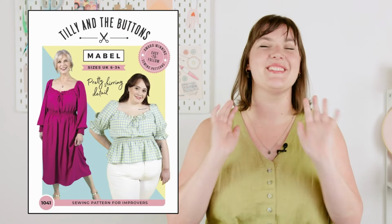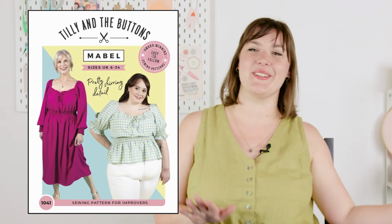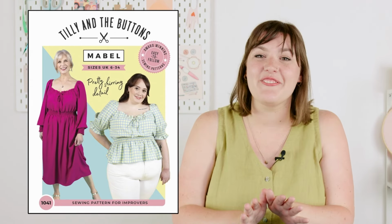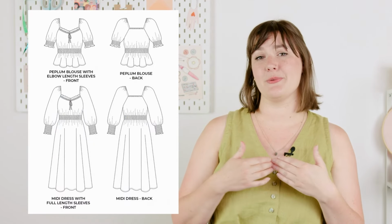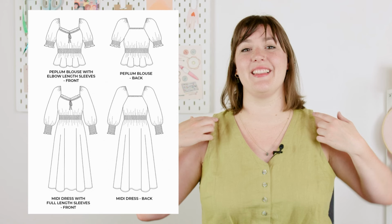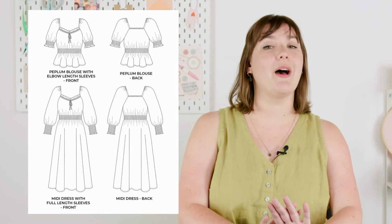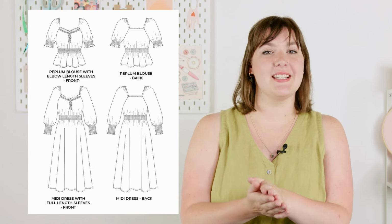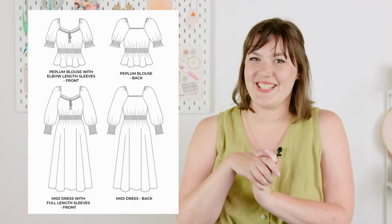The Tilly and the Buttons Mabel blouse and dress is such a fun and happy design. It makes me think of picnics or walks on the beach. I recently made one up for myself and it is so fun to wear. I really love the neckline, how those raglan sleeves create this really beautiful square neck with the elastic at the shoulders and across the chest. You can go for a short puff sleeve or a long billowy bishop sleeve. Both the sleeves and the waist feature shirring as both a cute and comfy detail.